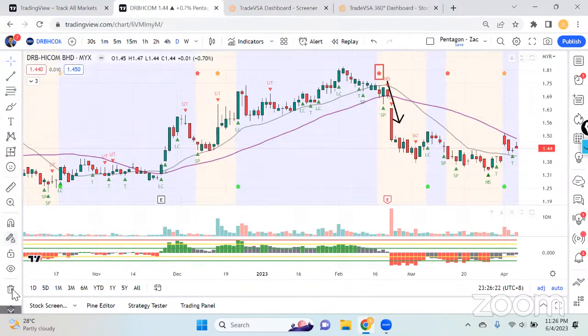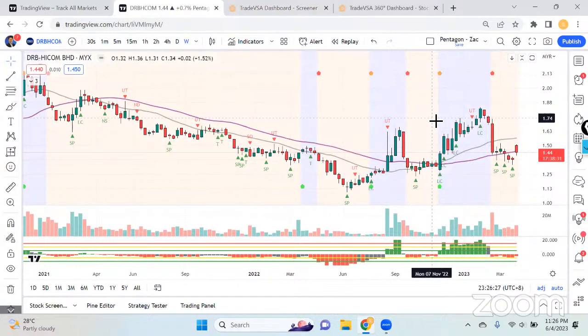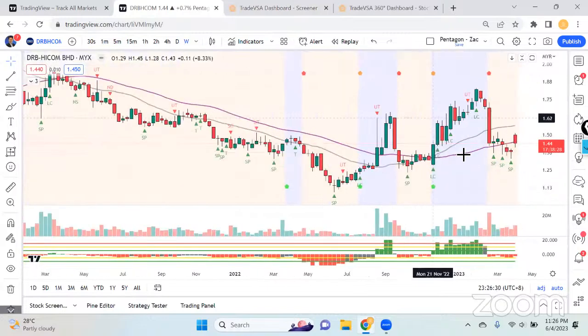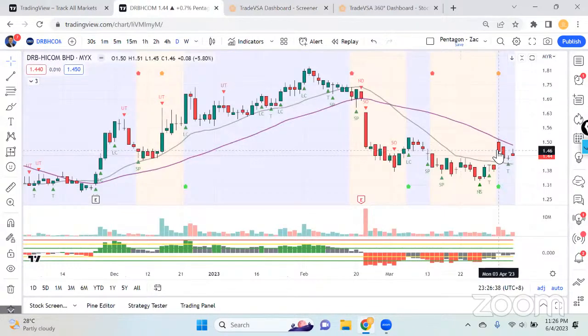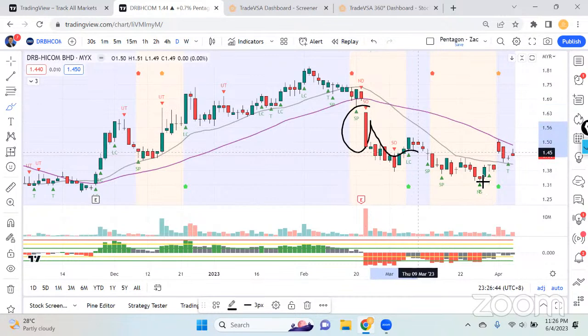No sign of strength yet. Okay, weekly chart. Okay, here because why? First of all, we got a down bar with high volume, and I don't see any up bar with high volume. Even though here got NS, like I said, it's kind of similar to CFM.